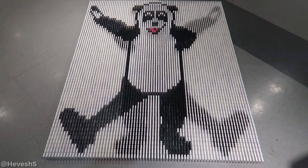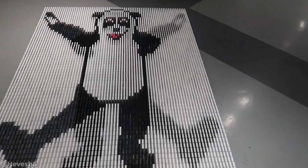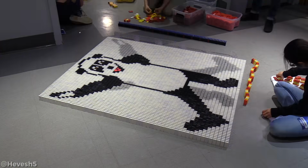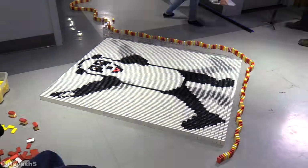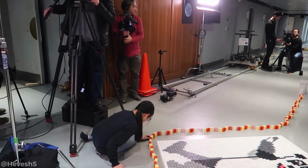This is the finished hashtag the panda field. From this side, hashtag is dancing towards the left, and then to the right side, he's dancing towards the right. Last domino is going into place.